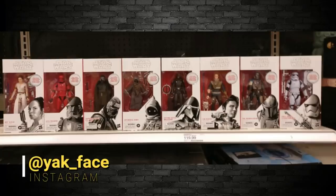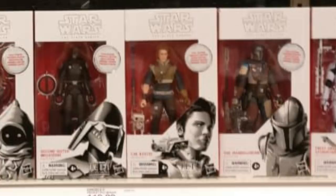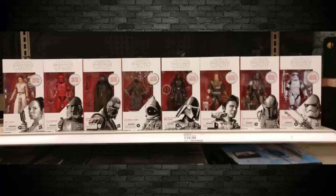So let's talk about the first editions. The first edition Black Series has been spotted again. This comes via yakface.com. These were found in a Target store in Glendale, California. So this is the first time I've seen them all together. And the shop down in Puerto Rico, the guy took photos of each individually. There they are together. And there's one that we hadn't seen before, Cal Kestis. Zoom in on him. First time we've seen him in the packaging. So we know he comes in the first editions.